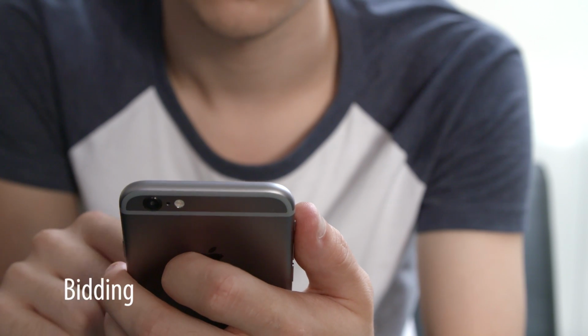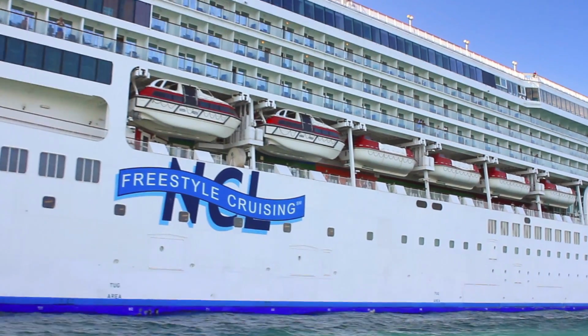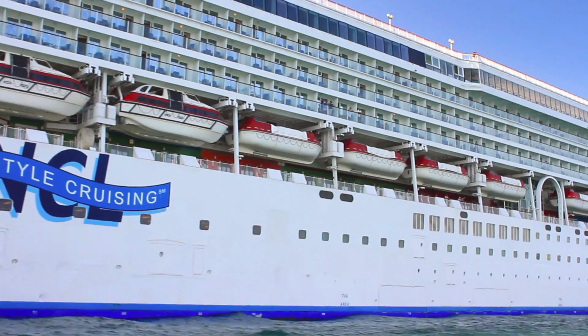Secondly, in some cruise lines, you can actually bid for a better room. It's very limited and there are very few cruise lines. For example, at the time of recording, Norwegian Cruise Line allowed you to do this. There are not many that do that.